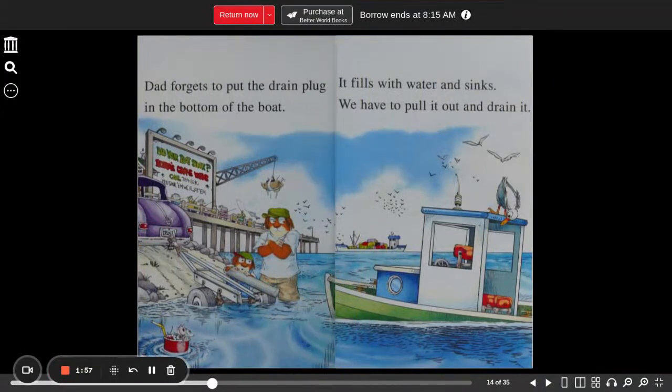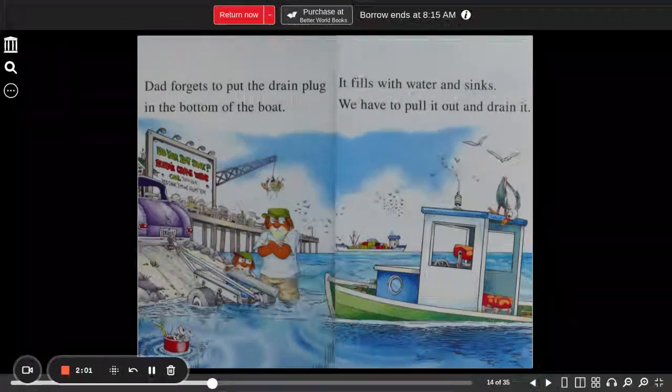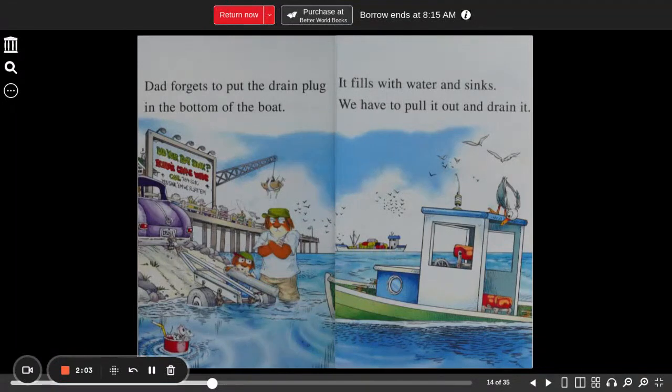Dad forgets to put the drain plug in the bottom of the boat. It fills with water and sinks. We have to pull it out and drain it. Boats are a lot of trouble sometimes. Oh, look, the mouse and the spider are in that soft drink cup in the water.